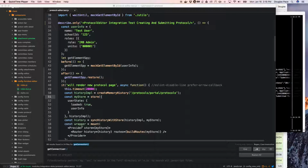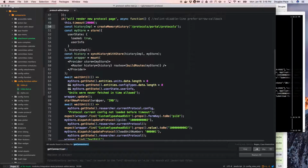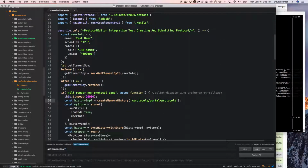Essentially, what I'm doing here is having Enzyme mount and render our provider, which is the Redux provider, and then the actual React Router. And I'm asking React Router to render a very specific URL. After that, all we do is interact with the application by clicking on buttons, links, populating fields, etc. Similar to what you would see in a web test.